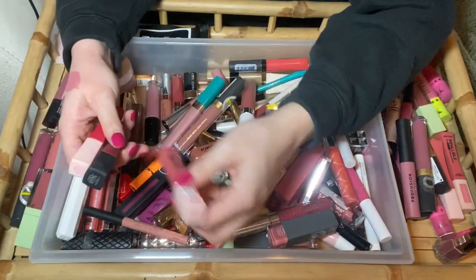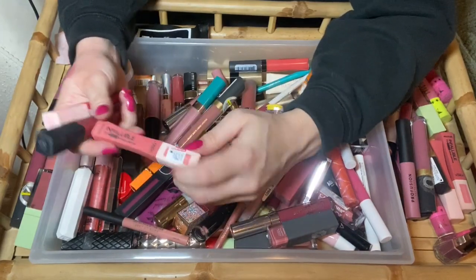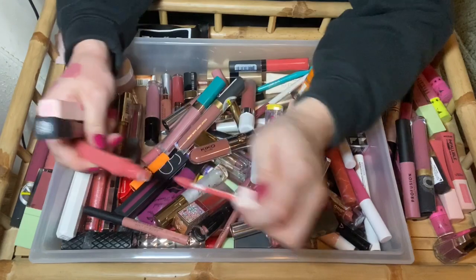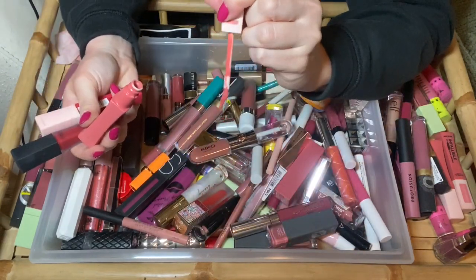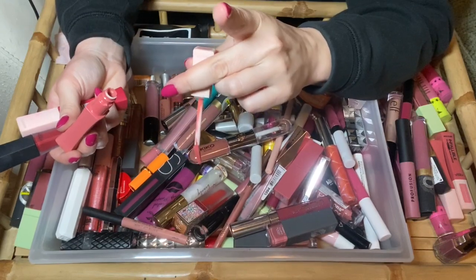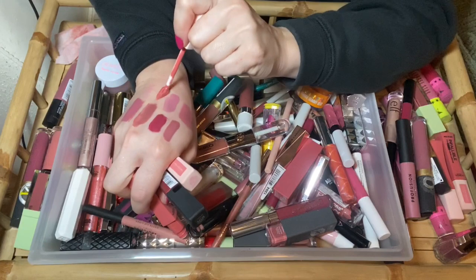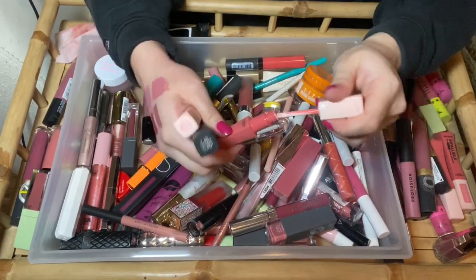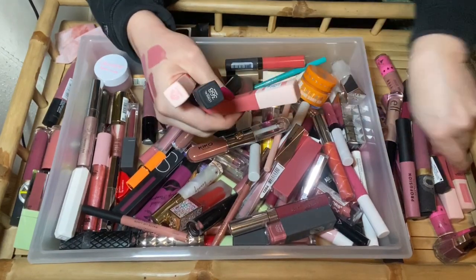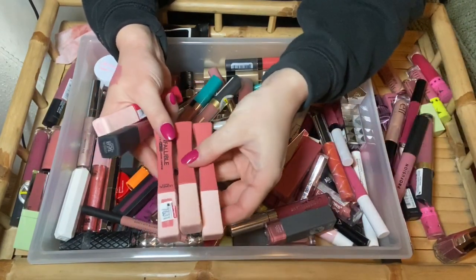Can you believe it? Okay, so this one is the same as the ones y'all saw earlier, from the L'Oreal Infallible Le Macaron liquid. I probably didn't say it earlier, this is the shade Guava Gush. Super pretty little coral pink peach type of shade. So cute. I love this formula so much. This is my third one, as you can see, I have three of them.